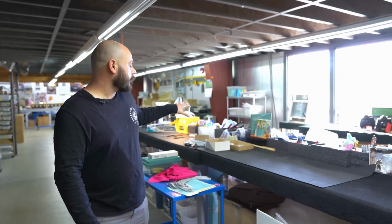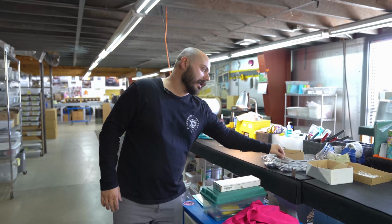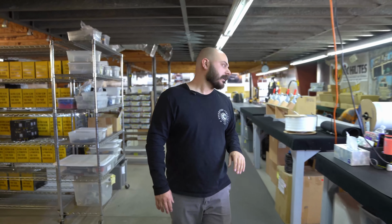So as you look through here, you'll also see some products like that that we private label out for some of the aircraft companies, things like that. So this whole section is wiring, termination, carbon pods, all that kind of stuff.